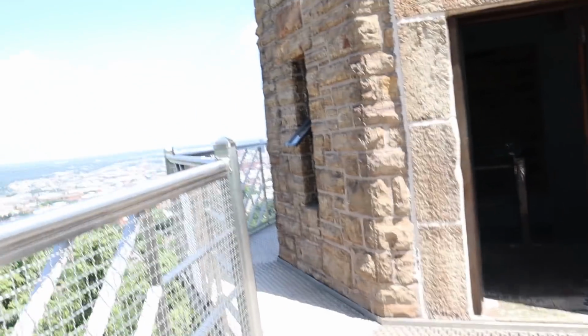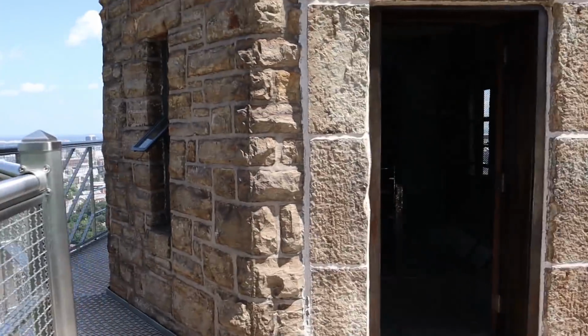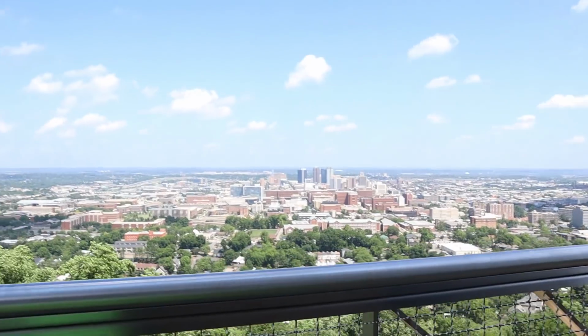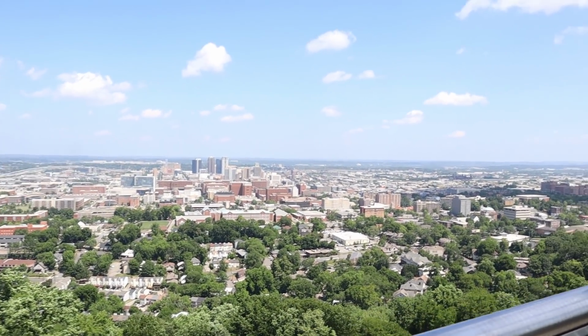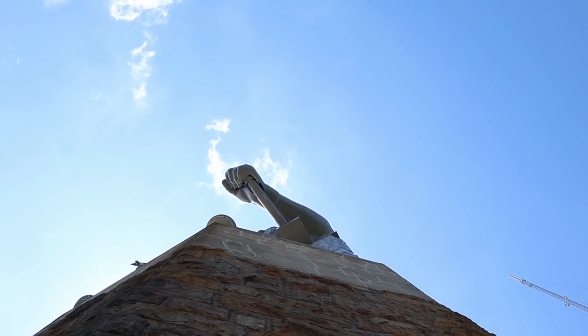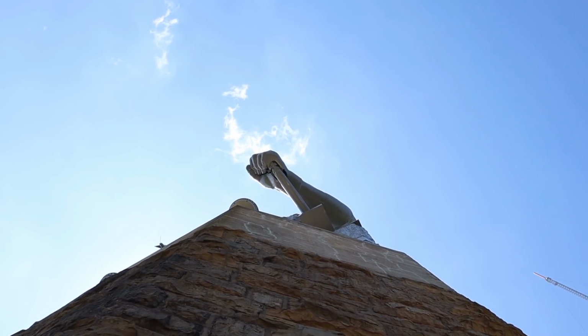Here we are at the top of Vulcan. Actually, we can walk 360 degrees around to the opposite side here, and this should give us an even better look at the city of Birmingham, Alabama. Look at that. My goodness, that's a great shot. Oh, that's a pretty cool shot with the cloud going over the top of it. But you can see the Vulcan's fist right up here above us.